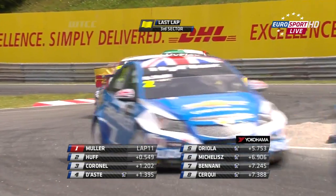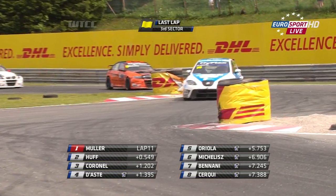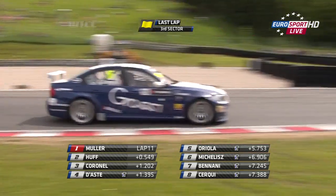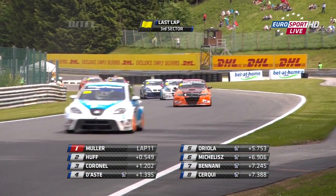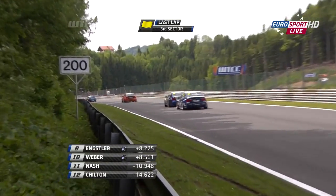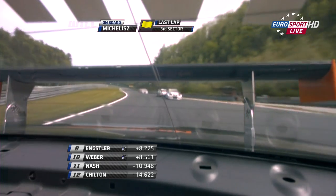Muller and Huff are going to go 1-2. It is the last lap of the race. Pepe Oriola there, ahead of Norbert Michelis, 5th and 6th. Bernani 7th. Cherki 8th. Engstler 9th. Gabor Weber in 10th place, the orange and black car at the back of this little ragtag and bobtail group. Then James Nash and Tom Chilton 11th and 12th.